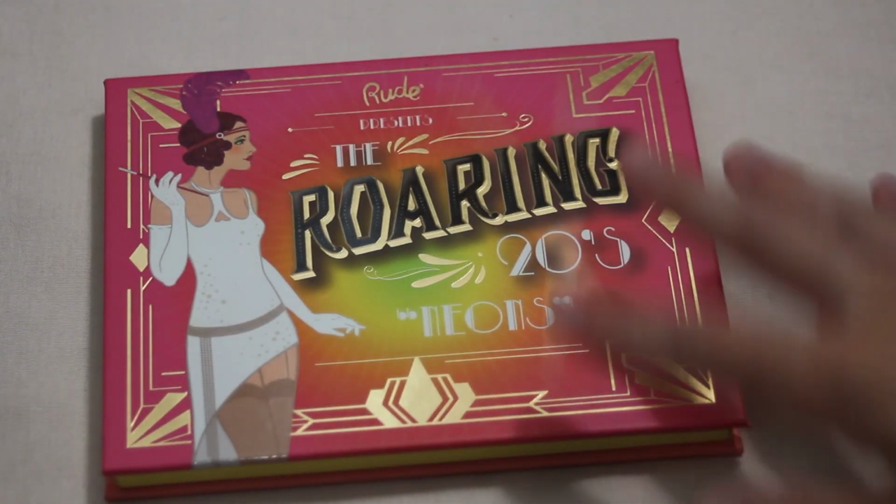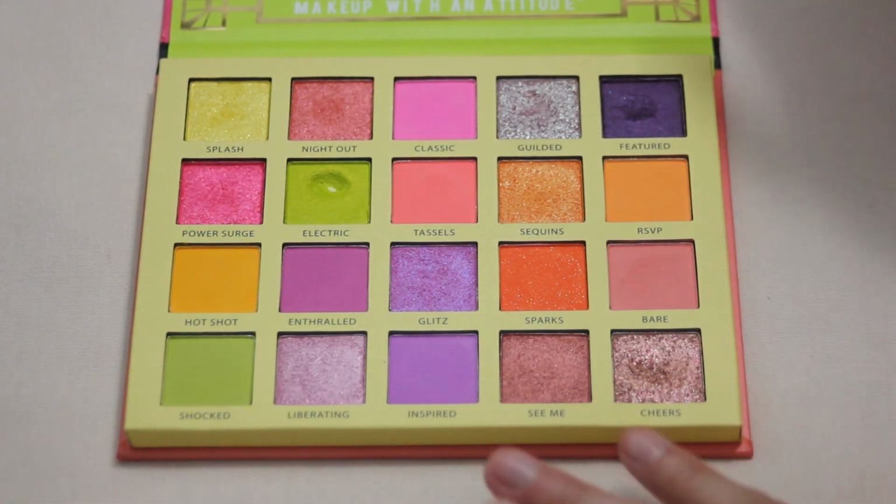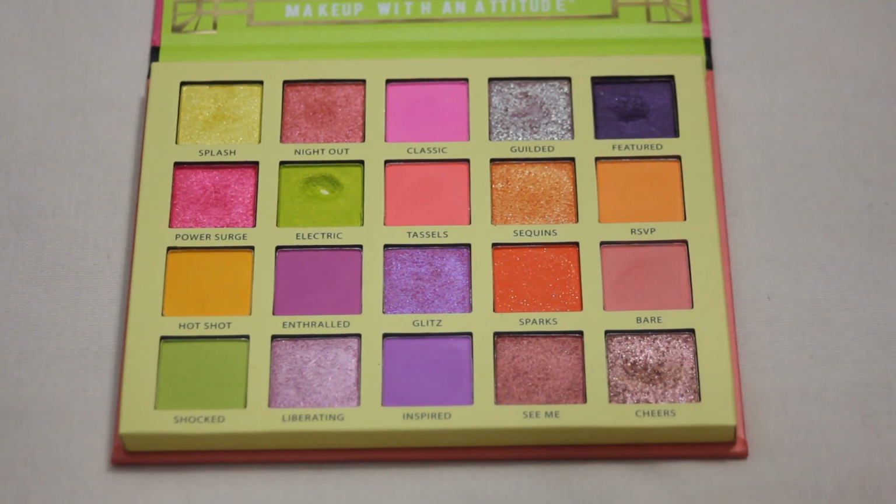Alright, I went back and forth between number 1 and number 2 for so long, but I think I'm going to give number 2 to my Neons palette. So this one is just very much what I'm in the mood for in summer. I feel like this is like the epitome of a summer palette. I think it's so pretty. So that is why this one is ranking up higher currently.